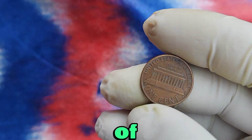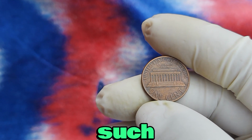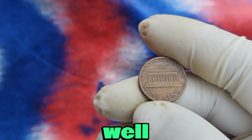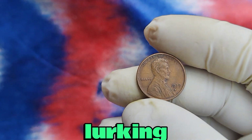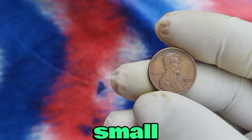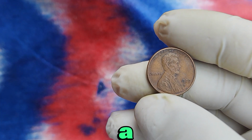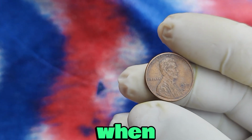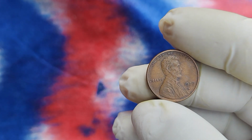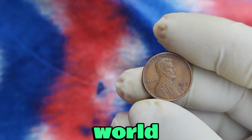Now, for some of you, this might all sound like a dream. How could you ever stumble upon such a rare find? Well, here's the good news, you never know where a hidden treasure might be lurking. Pennies are small, and they get passed around all the time. You could be sifting through a jar of loose change or digging through rolls of pennies at a coin shop when, suddenly, bam! You've discovered one of the rarest, most valuable coins in the world.